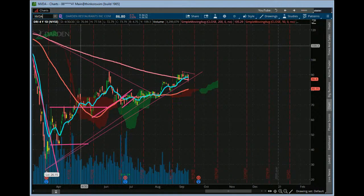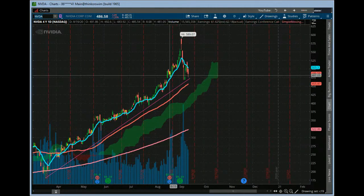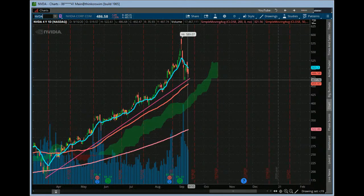Thanks for tuning in. Yeah, so NVIDIA, great one right there. So cool thing about NVIDIA is that it is still holding its macro trend line, right? So again, guys, all this stuff is getting really extended over their moving averages and also over the macro trend line. So a lot of times when that happens, we pull back and then we see if we can get a bounce off of that, right?